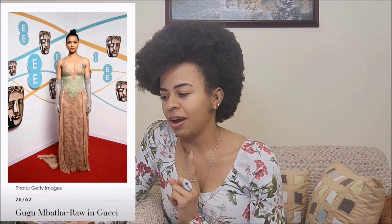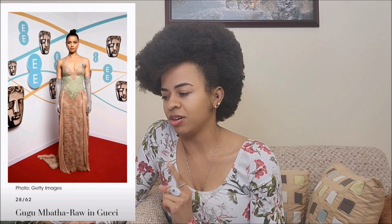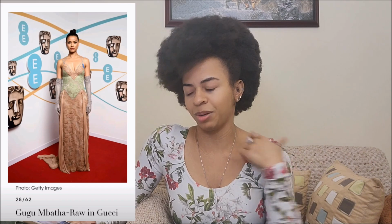I think almost every single person, or actually probably every single person on this carpet that showed up with gloves should remove them or get a different pair. The gloves she has on do not match the dress. I see they're the same color as those random straps she has there. I mean, they're not random, but color-wise, they're random.